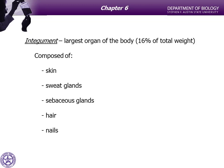Because in many cases, when someone says largest organ in the body, you're thinking internal organs. But in fact, much like the plasma membrane of your cells is an organelle, your skin that covers your body is your body's largest organ, with in fact 16% of your total weight comprised of your integument.